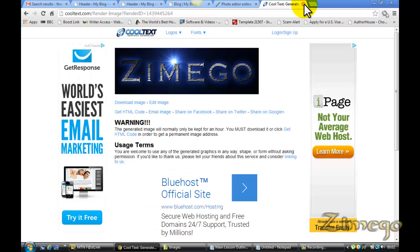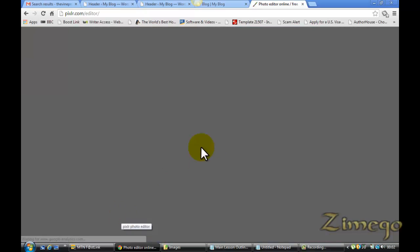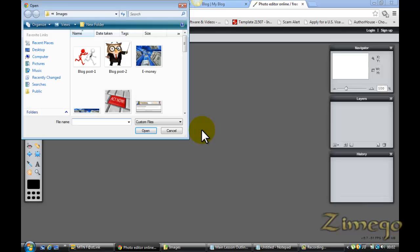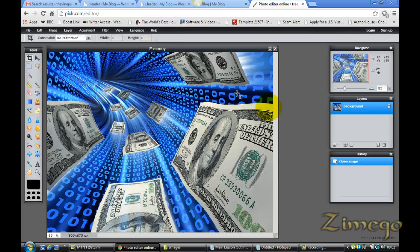That's one way to do it. The other one is go over to Pixlr.com, and then click the editor, and then open image from your computer. This is what I did. Okay, then I came here. You can pick your output size, make it 1260 by 240.